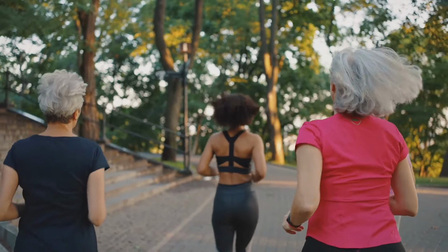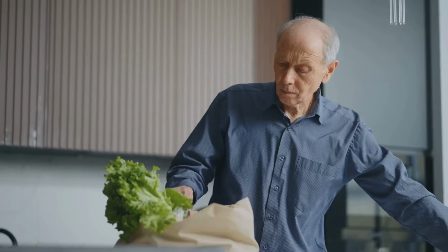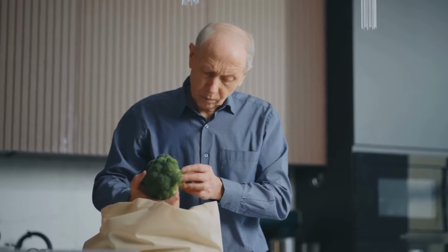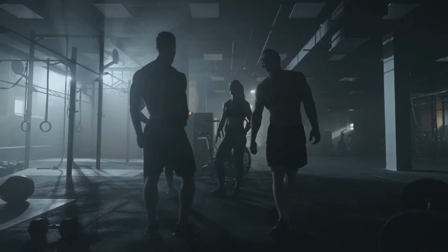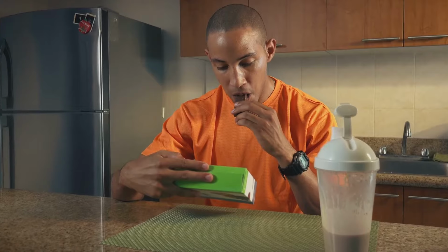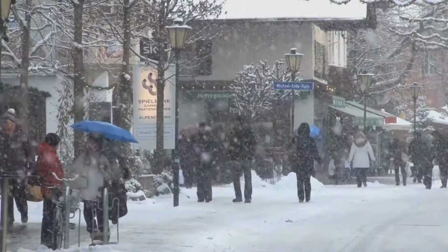But remember, this is just an average. Your specific caloric needs can vary based on several factors. Age, for instance, plays a significant role. Younger individuals, particularly those in their growing years, may require more calories, while older adults might need fewer. Gender is another factor. Typically, men require more calories than women due to their higher muscle mass and larger size. Your weight and activity level also affect your caloric needs. If you're physically active or have a larger build, you'll need more calories to fuel your body.